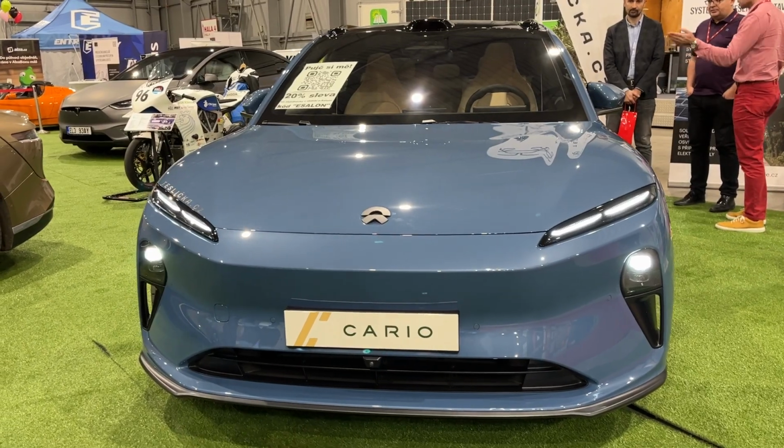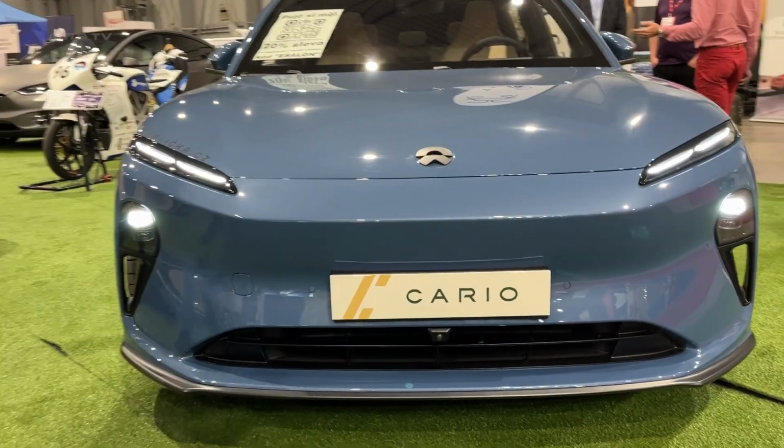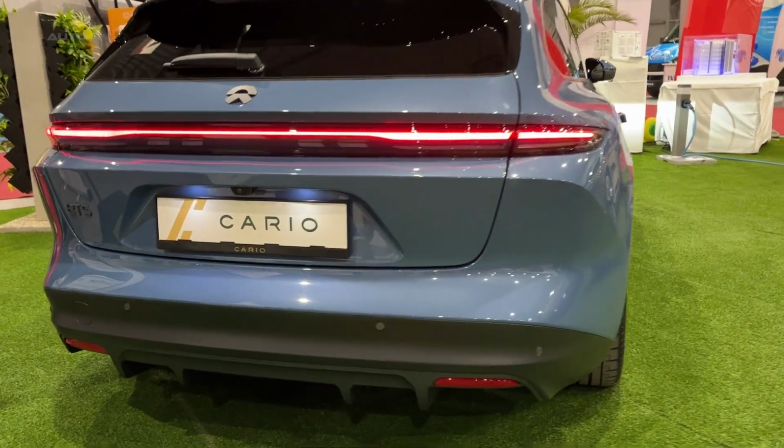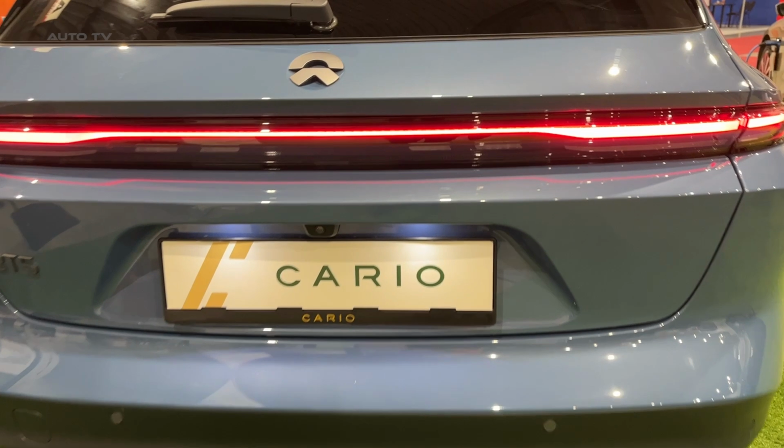The new 2024 NIO ET5 Touring is the first station wagon from the Chinese EV startup. As the estate version of NIO's Tesla Model 3 rival, the ET5 Touring provides practicality and flexibility without sacrificing performance.